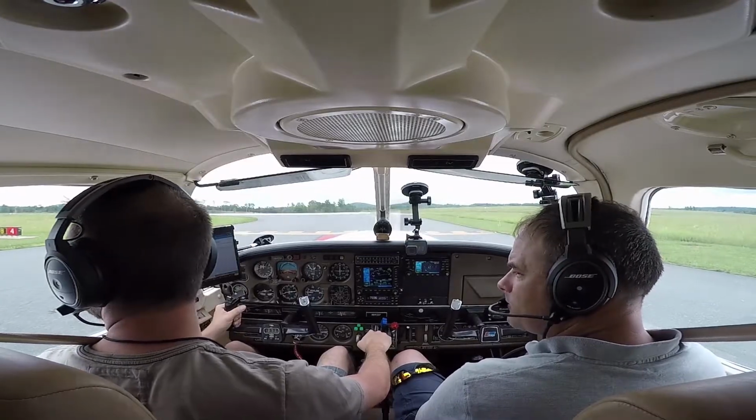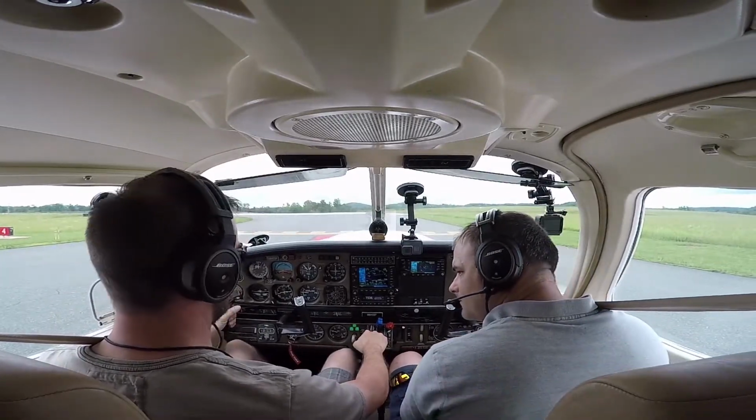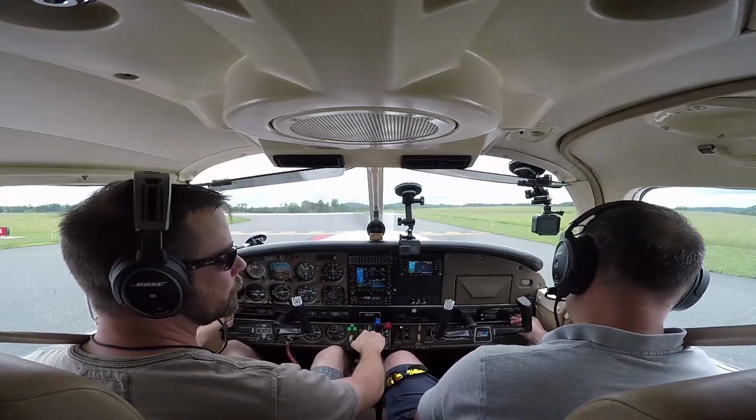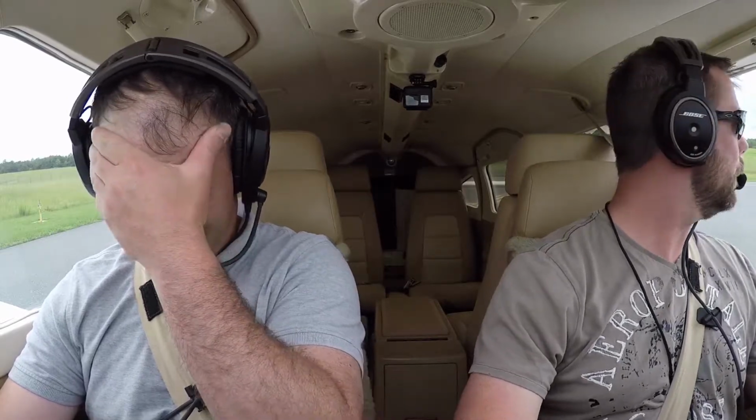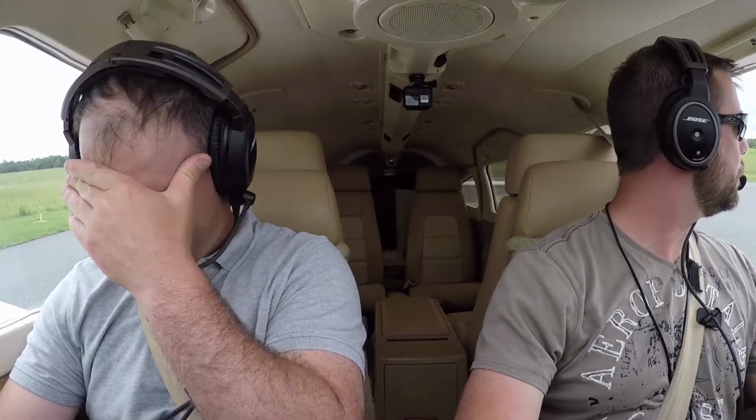We all ready? They're ready. Saratoga 8455 Foxtrot, Lynchburg Tower, runway 4, cleared for takeoff. Fly runway heading for now, let you know when you can turn left on 010. Cleared for takeoff runway 4, runway heading, you'll let me know when to turn 010, 55 Foxtrot.